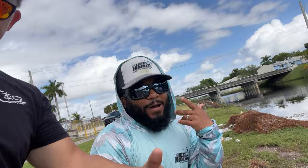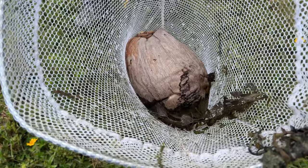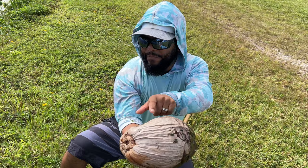Oh, Brian. What'd you get? I got a manatee egg. You got a manatee egg? Yeah. I never caught a manatee egg before. Guys, if you didn't know, this is where manatees come from. Like, we're known as world's first. We are. World's first manatee egg. Because this is an egg from a manatee, right? Exactly. You can Google that.